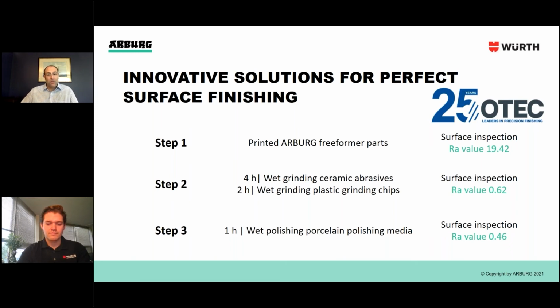Step two, we're going to go for a 4-hour wet grind with some ceramic abrasives, and then a 2-hour wet grind with plastic grinding chips. Step three is a 1-hour wet polish with a porcelain polishing media. Essentially, we're taking a surface that has about an Ra value of 19.42 all the way down to an Ra value of 0.46. To put some perspective around that, for those of you familiar with the SLA process, that's just a touch better than what an SLA part can deliver.